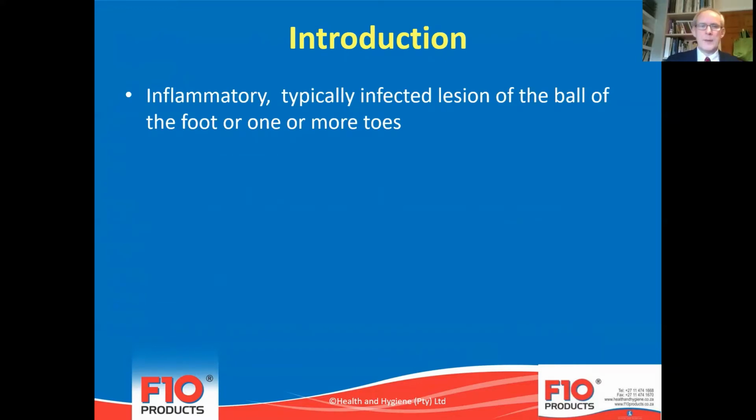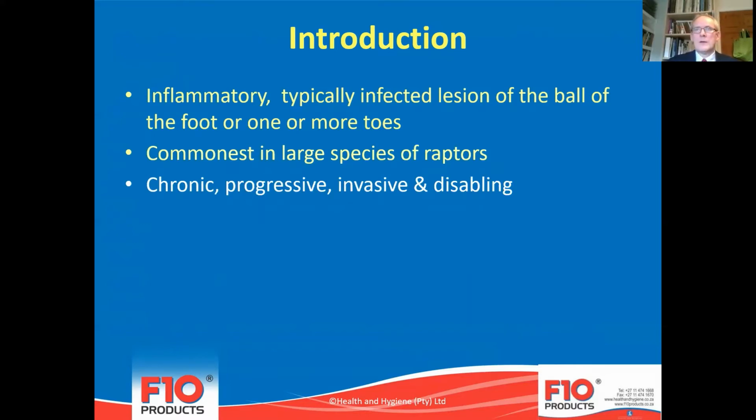So typically bumblefoot is inflammatory. There are infected lesions in the ball of the foot or on one or more toes. Typically it'll be the first digit, that's the back digit, or the outside digit, that's the fourth digit. It's commonest in larger species of raptor, and of course we all know that the females tend to be 30% bigger than the males, so it'll tend to be female birds of prey of the larger species. So of course the female gyrfalcon is at the top of our list in terms of incidence. It tends to be chronic, progressive, invasive and disabling, and obviously that stands to reason. The lesion is underneath the foot.